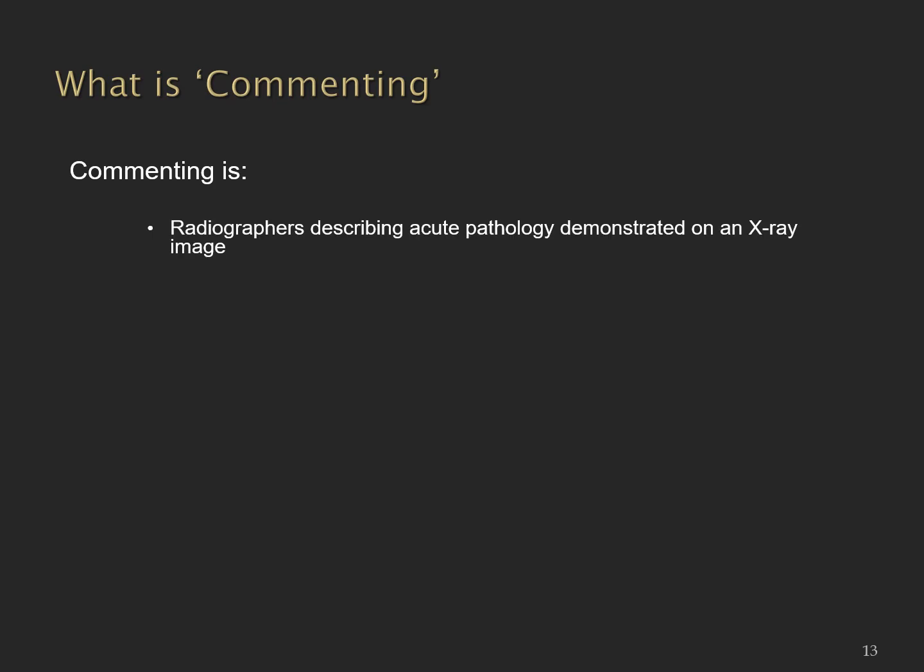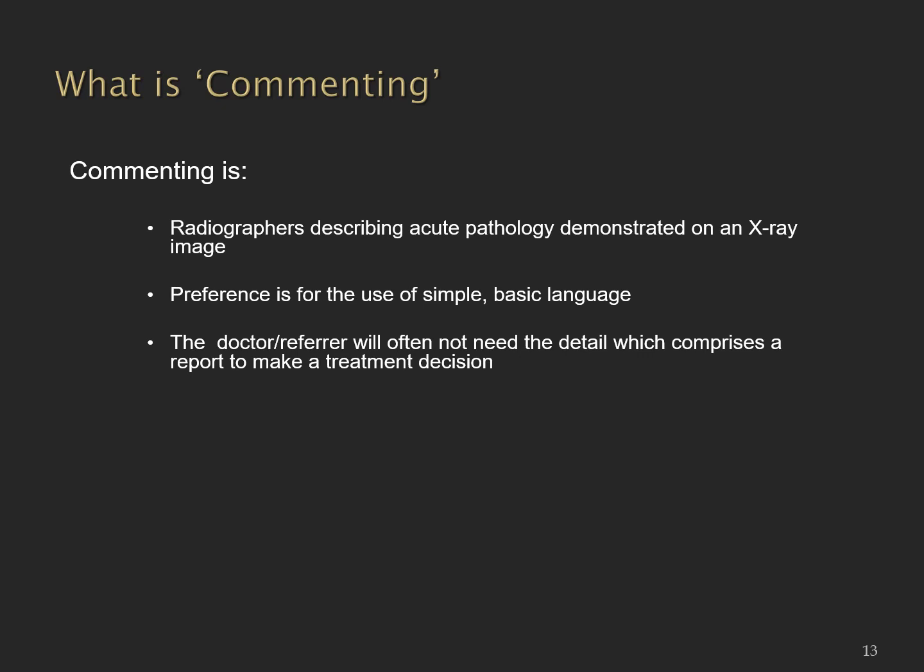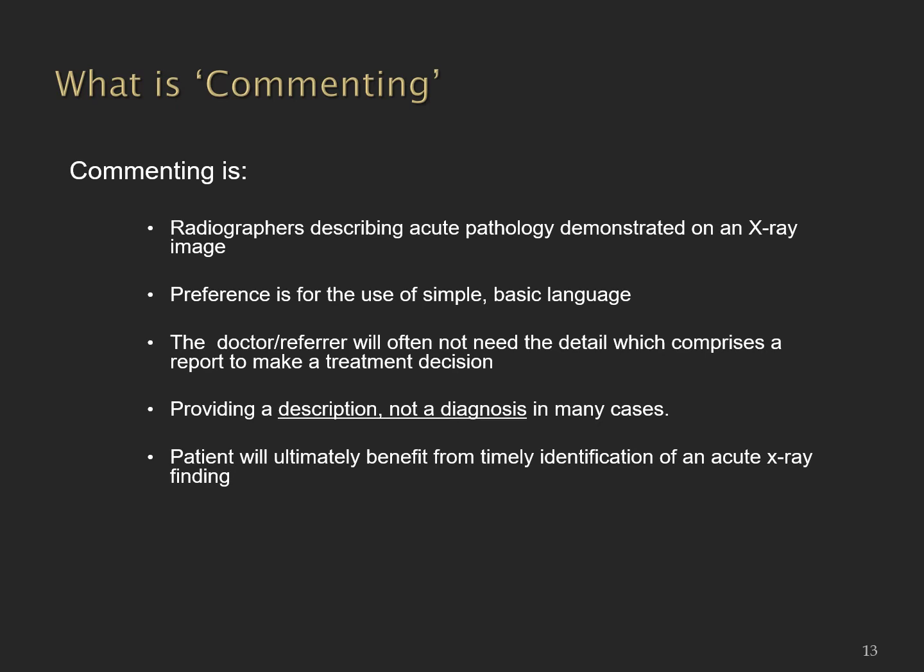Commenting is radiographers describing acute abnormalities on X-ray images. There is a strong preference for the use of simple, basic language. The referrer will often not need the detail, which you would find in a radiologist's report, to make that initial treatment decision. In some cases, you may find that you're simply providing a description, not a diagnosis. So, for example, if the patient had a cortical disruption or a cortical irregularity and you weren't exactly sure of the significance of it, you would simply describe what you saw. And importantly, the patient will benefit from this timely identification of abnormalities on X-ray images.